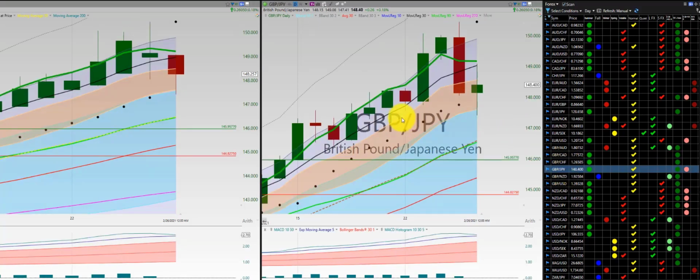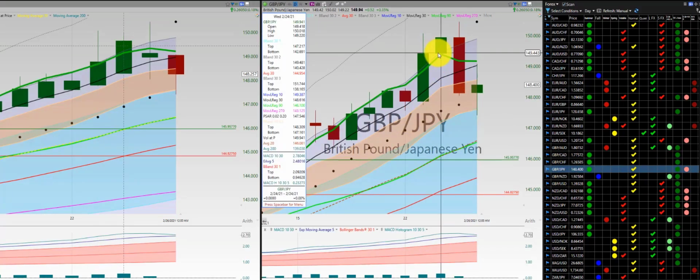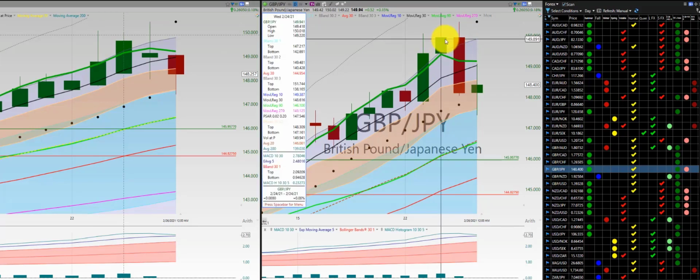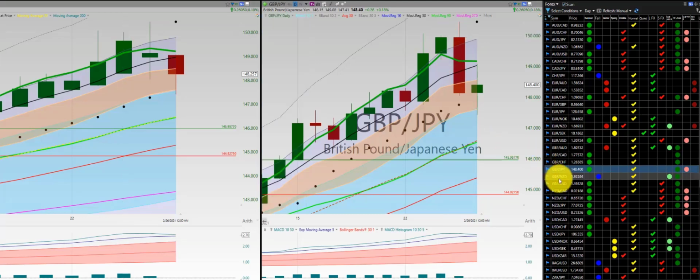British pound Japanese yen. Did take this trade, moved on the second order, moved the stop to break even on the first, came back, stopped me out for the one order, no further trade for the rest of the week.